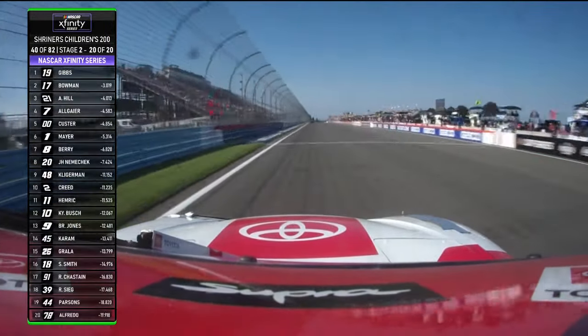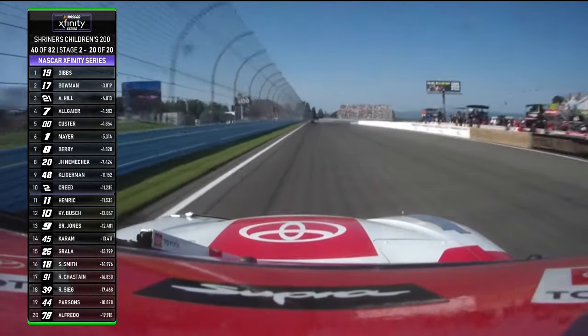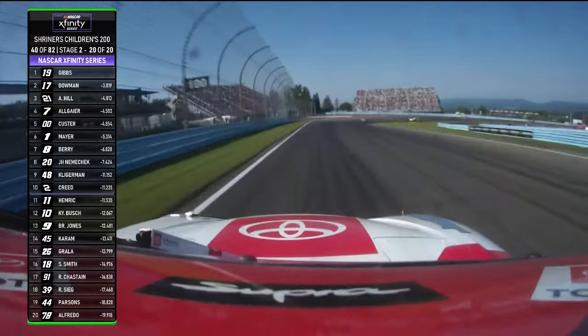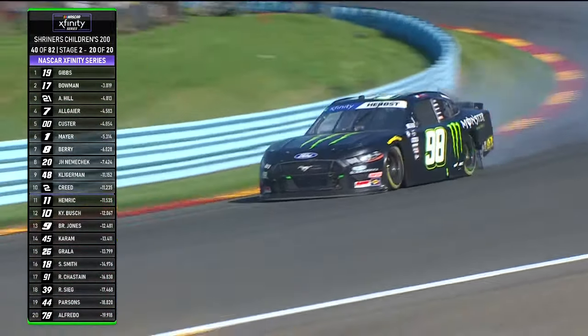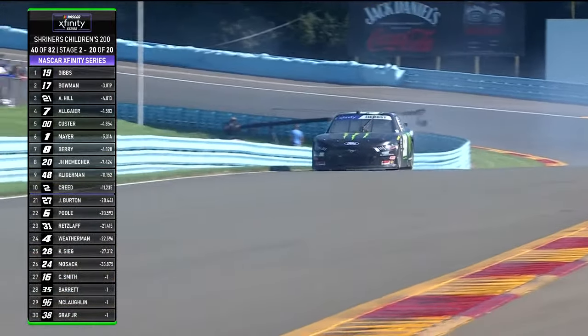So back to the 98, we thought it was a transmission issue, but when he came to pit road, it had a broken track bar. That's why the rear tires are moving left and right. Tire smoke. I think this is a separate issue than the transmission. I'm not sure if they're connected, but either way, you see big issues for the 98.